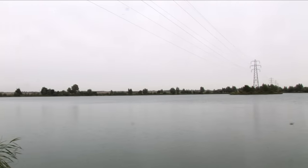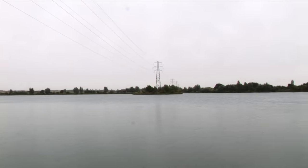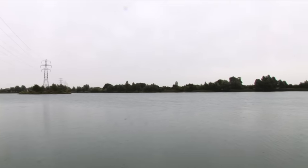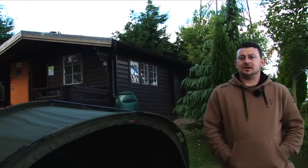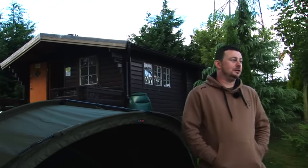You join us mid-September. We're at the mighty Grenville Lakes in Cambridgeshire. For those of you who don't know Grenville, it's quite a big lake. It's 70-plus acres. As you can see here, we're in an area called the Cabin. It's a fantastic swim. We've got pretty much every luxury that we need as a carp angler here.